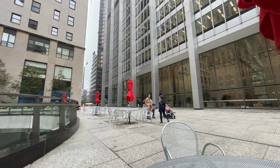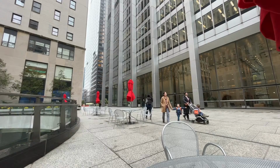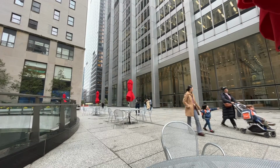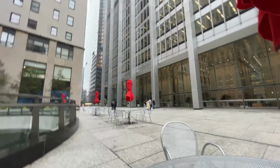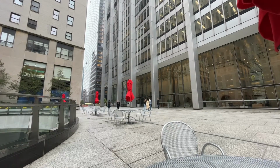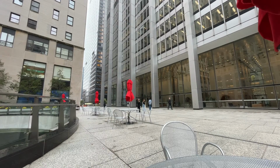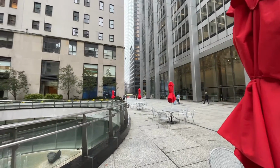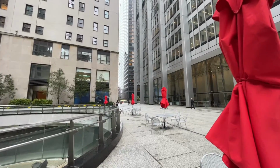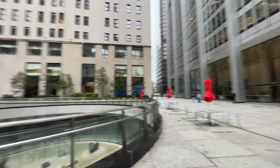So let me go ahead and clip the microphone on here. Hope all of you are well. And we'll take a look at Wall Street. We'll take a random walk down Wall Street, if you will. And we'll get started. Beautiful day in Lower Manhattan, beautiful day in New York City. Even though it is a little bit gray, at least it's not raining, right? Let me know in the chat if you guys can hear me, and then we will get started.